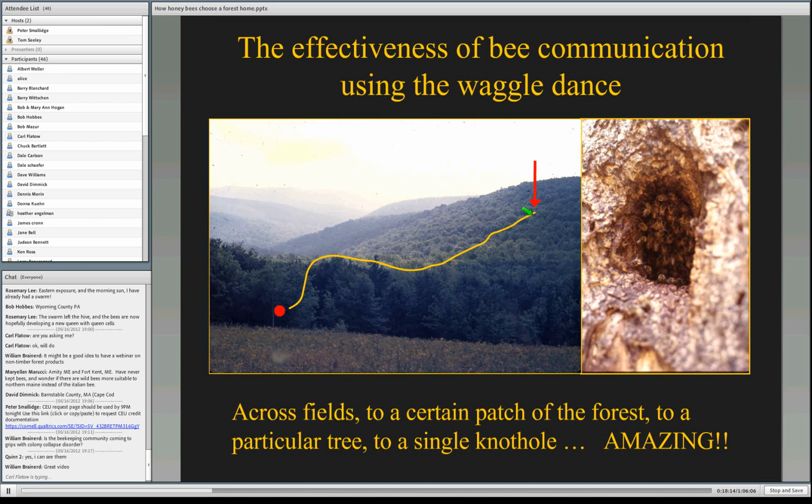Part of the way that they're able to do that is the scout bee not only performs a dance back at the swarm to indicate the general area of the potential home site, but she also marks it with a chemical. And we'll come back to that later on. So the recruits get to the right general area, and then they can pinpoint the site by orienting to the pheromone that the bee leaves behind. But still, to me, it's amazing. But I've seen it work, and it really does work. Clearly, it does work. So, pretty cool.